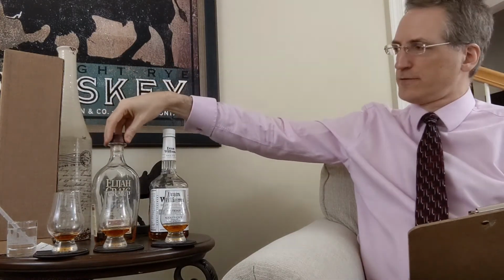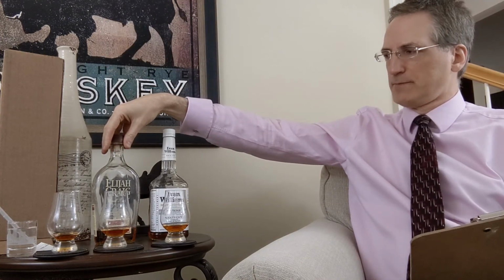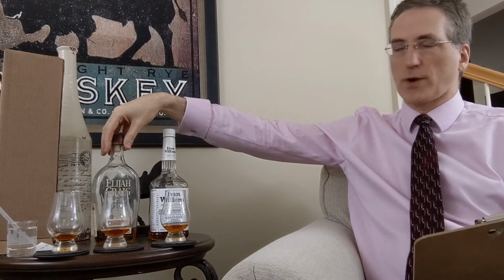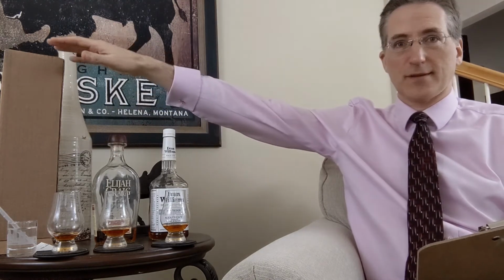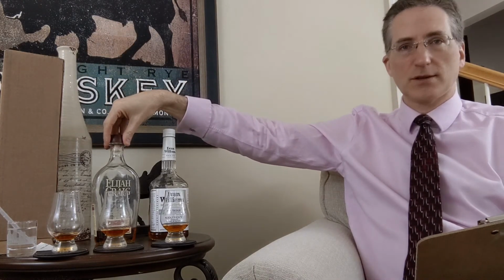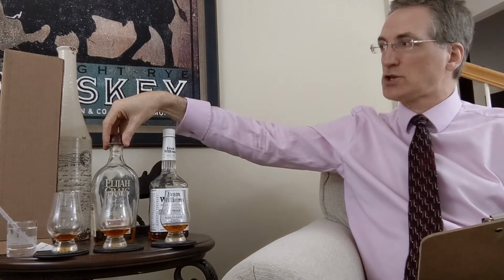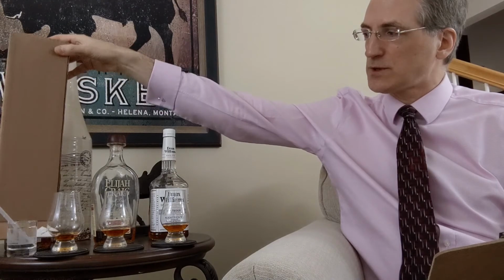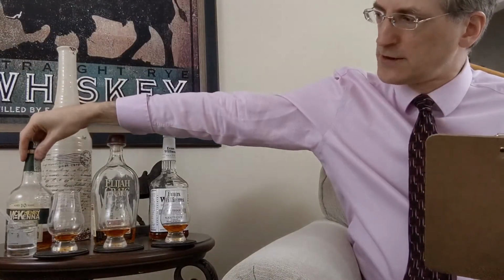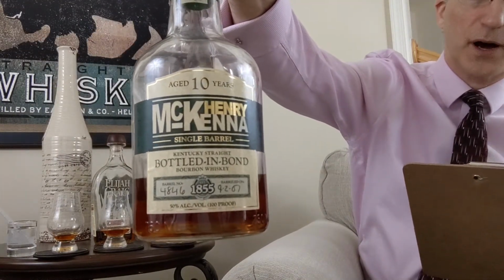There's also a barrel proof version of this. This used to be 12 years, but because of demand, they had a decision to make. Do we raise the price, as we did with this one, because it became more rare, or do we just lower the age on it? And so they decided to lower the age. And then the last one is the Spirits Competition winner, Henry McKenna, 10-year, single barrel, bottled in bond.